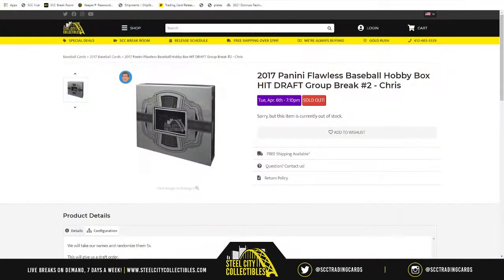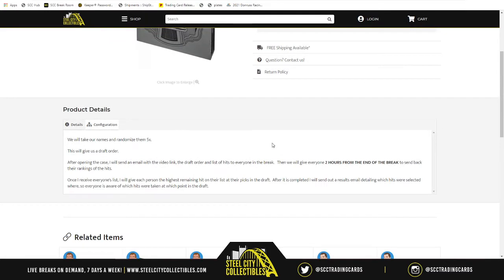This is going to be 2017 Panini Flawless Baseball Hobby Box Hit Draft Style Group Break Number 2. So the way this works is there's 10 spots in the break. We're going to randomize those spots 5 times. That randomization will give us our draft order.